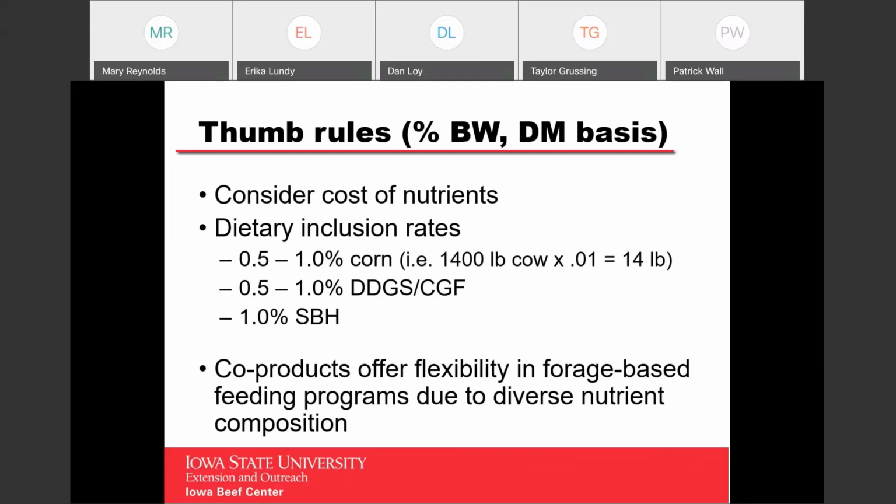When you look at your dietary inclusion rates, our general rule is to keep corn or starch grain between 0.5% and 1% of the body weight per head per day. When you go to a byproduct, it's similar, although in the processing to make those byproducts, a lot of the starch is removed, so there can be a little more flexibility, and that 0.5% is probably more on the conservative end. And if you're using a digestible fiber source like soybean hulls, you can increase that to 1% comfortably.